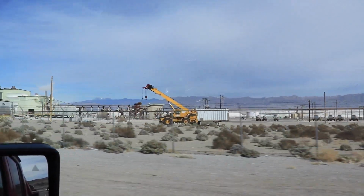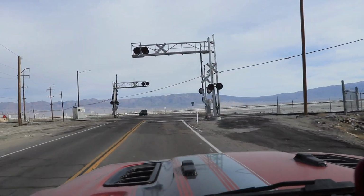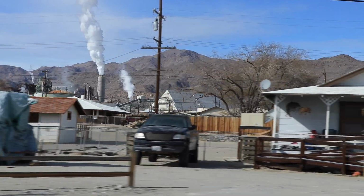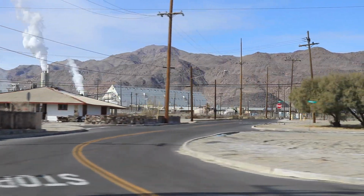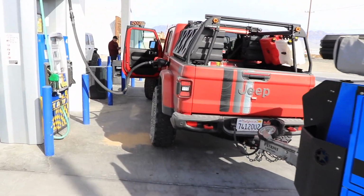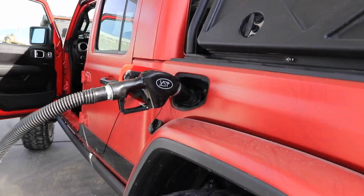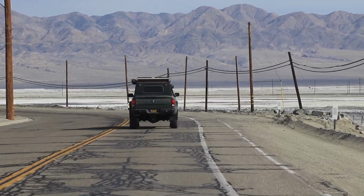Trona is a small town with a population of around 1,900 located in the southwest side of Death Valley. Trona is very isolated and a little desolate with several empty buildings. Oh, and if you're stopping for fuel here, which is a good idea before venturing off into Death Valley, be prepared to pay close to $5 a gallon. Ouch.